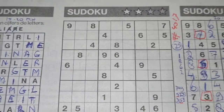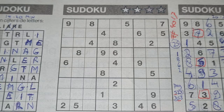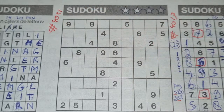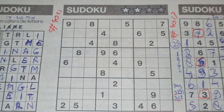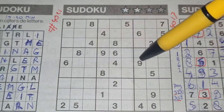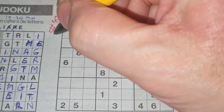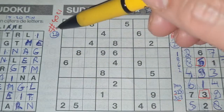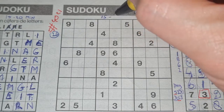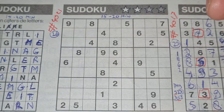All right, so let's continue with this one, number 4021. Before I start, I always count the printed digits, so let me do this. 1, 2, 3, 4, 5, 6, 7, 8, 9, 10. 1, 2, 3, 4, 5, 6, 7, 8, 9, 10. 1, 2, 3, 4, 5, 6. 26 printed digits, correct. For a two star puzzle, it's always 26. And for a two star puzzle, my time limit is 15 to 20 minutes to solve. So let's get started.